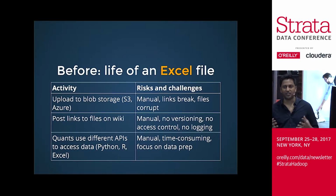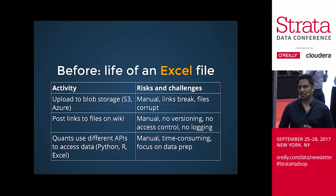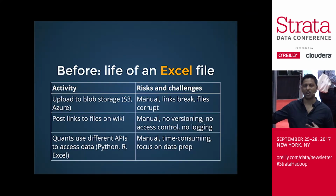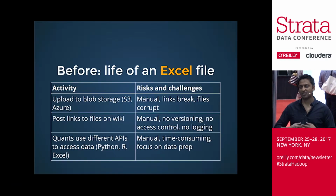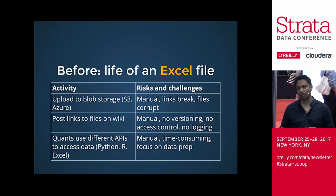And here's the life of a single Excel file, a purchased asset, before they implemented Quilt as a solution. So the thing to note, instead of getting caught up in the individual steps, is that this is a very manual, error-prone process. So the bank is acquiring assets. Very expensive data engineers are then uploading these files to blob storage. They're then taking links to blob storage, posting that to the wiki. The links break, the files get corrupted, every quant needs a different API to access the data. Once they finally do access the data, then they can generate a model, and if it isn't too late, they tend to try to trade on that data.